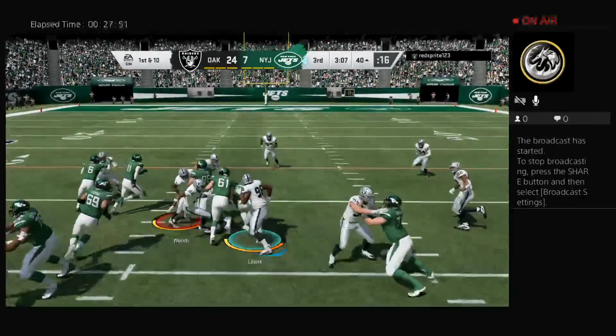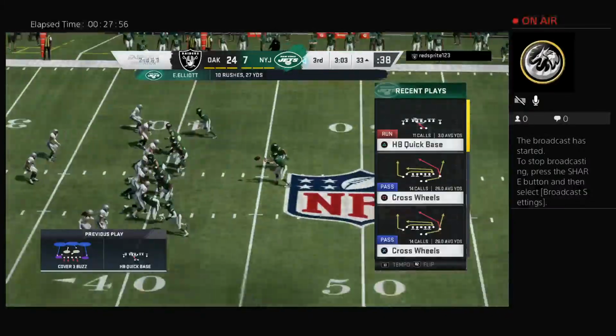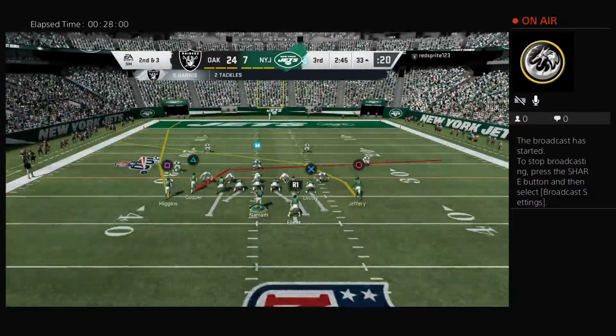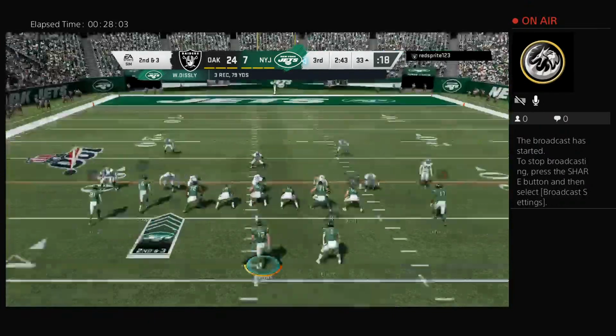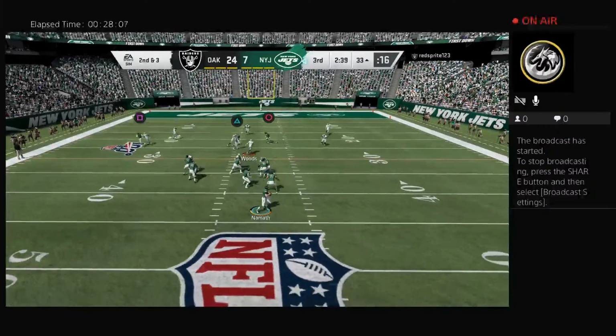10th carry now for Elliott. And they're going to get him behind the line yet again as his nightmare afternoon continues. A solid run on first down, gain of 7, leaves him with a 2nd and 3.